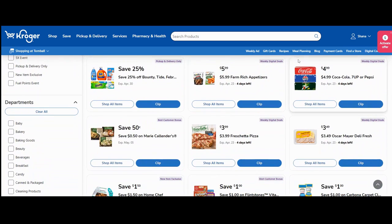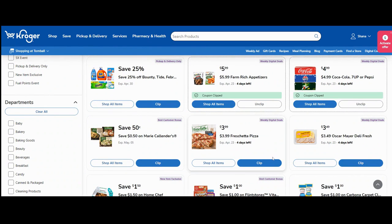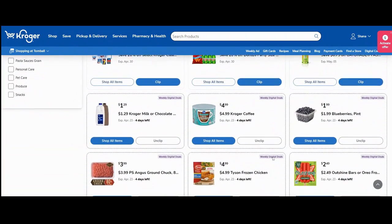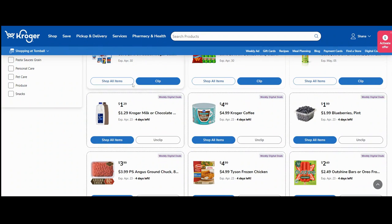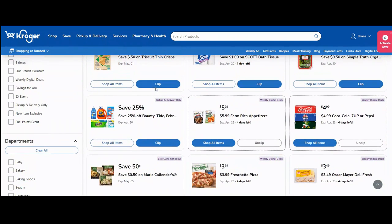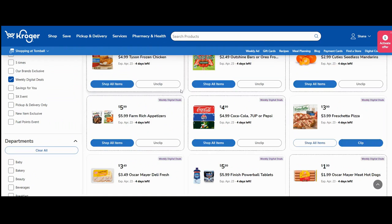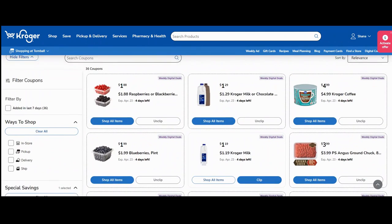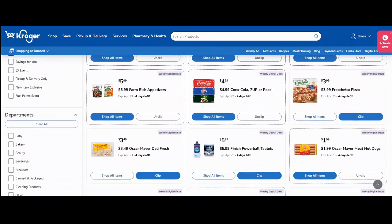We're scooting on down here, grabbing some more weekly digitals, trying to find some price changes. Where are the mandarins? Now, notice this is from my last account. So they're both on there. The ones I've already clipped are still in my account here. All right, let's go back up to weekly digitals specifically. I'm giving you the raw. So $2.99 for these mandarin oranges that I'd already clipped from the former account. Scooting on down.